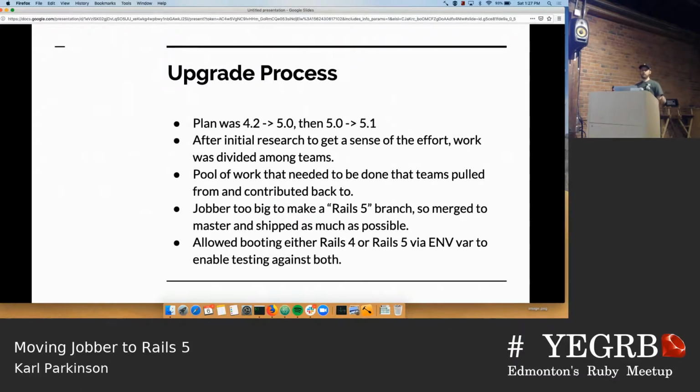So you could boot Rails 4 or Rails 5. And that was just an environment variable where if it was true, you would boot Rails 5. If it was false, you would boot Rails 4. But basically what it meant is that any code that was written or changed for the upgrade also had to work in Rails 4 and be stable in production. So we merged and shipped as much of the upgrade code as we possibly could before we flipped the switch.